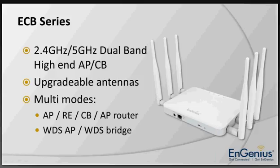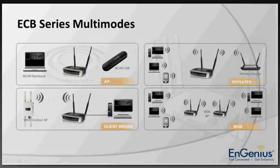Just as an example, it can be a standard access point, it can be used as a repeater, it can be used as a client bridge, and also as a WDS access point.